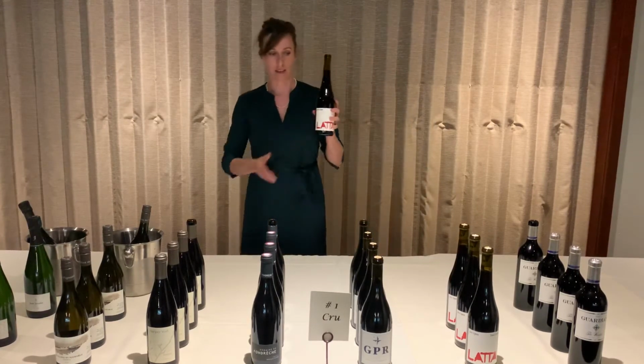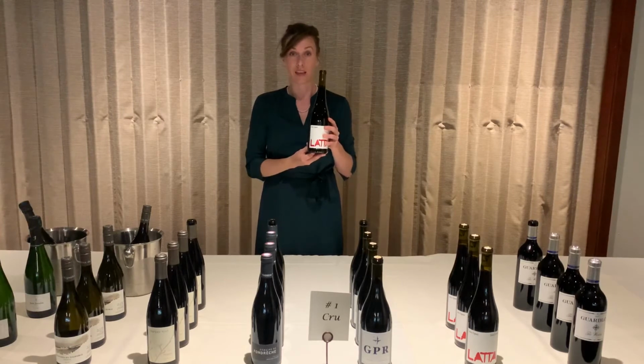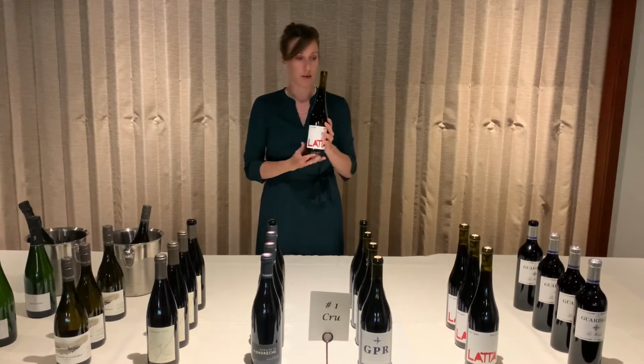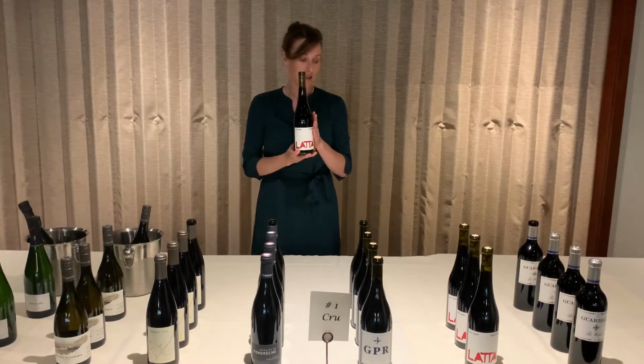Sticking with Washington here, and part of the reason I wanted to focus on Washington on the lighter half was obviously the fire situation over there right now is very scary. A lot of winemakers are worried about how these vintages are going to turn out, so want to be supportive of them right now, obviously. This is a winemaker who is kind of near and dear to my heart. He's a good friend of mine from when I lived in Walla Walla. His name is Andrew Latta.